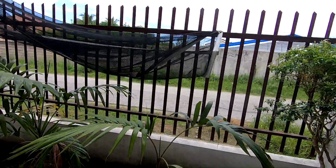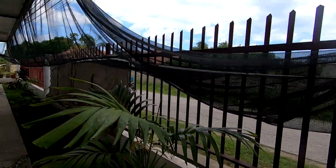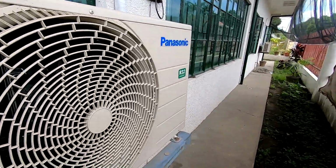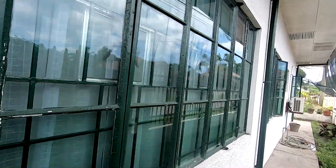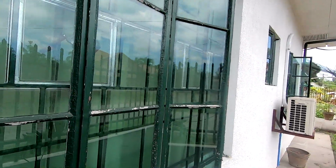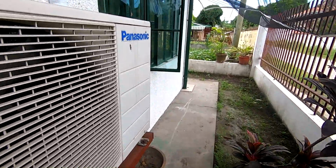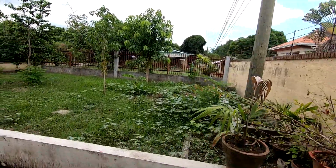This is right near the entrance to the subdivision. There goes a truck. We always got some noise. And you got the air cons out here. These windows actually all work, and again, they got the security grating and the screens, which I would not live without. This netting, I think, is for a little bit of shade to break up the ultraviolet radiation. Got your hose for washing stuff. Got the Panasonic aircon.